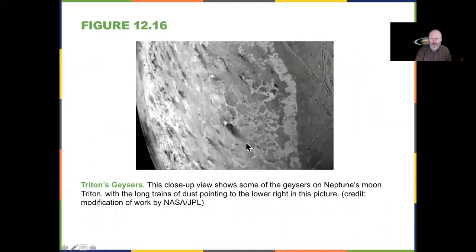Here's a close-up of a geyser on Neptune's moon, and it sort of has the dust that's flowing in a particular direction.